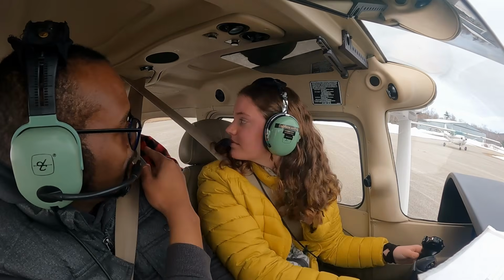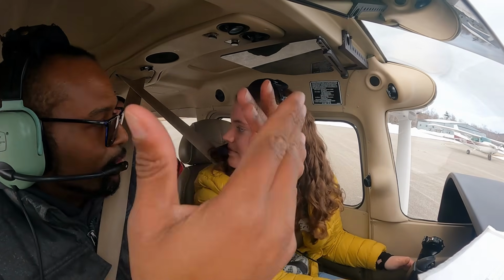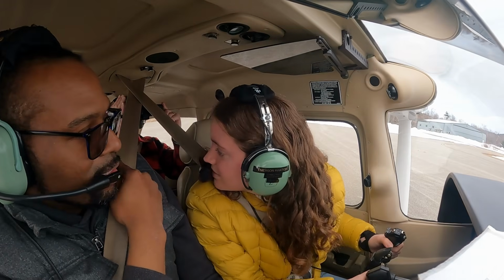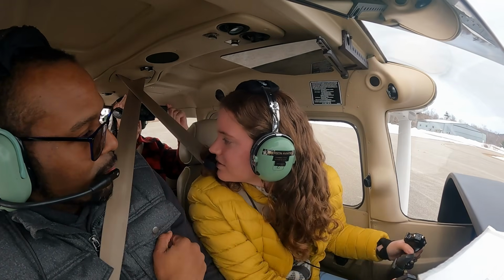Now look behind you. Right? Look behind you. Maybe you see that elevator, that thing that flaps up and down? Pull back. Yep, pull all the way back. See it? It comes up. Yeah. Push all the way down, should go down. Again, if it doesn't do that, do not fly the plane. Please.